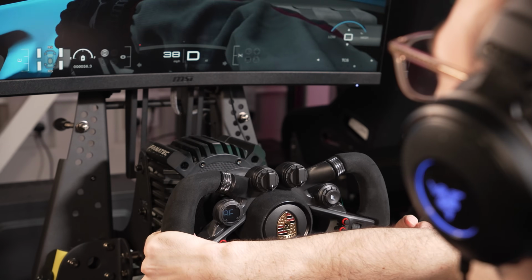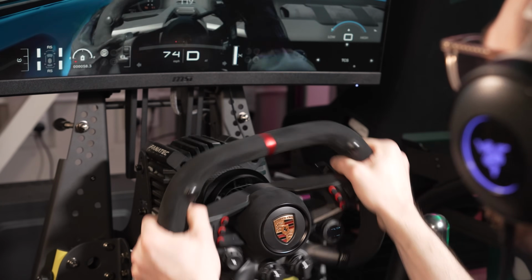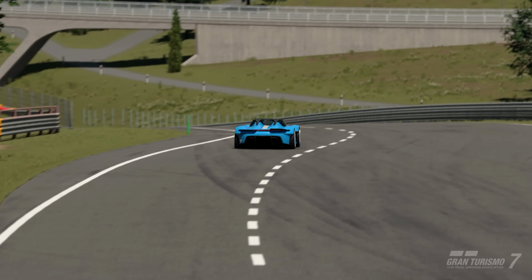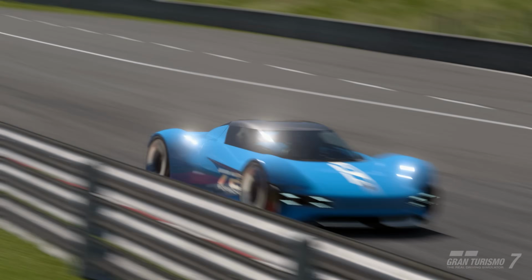But it looks cool, and when you're doing circuit racing in a regular car that you can keep under control, which this Vision GT sort of isn't, funnily enough, it's pretty good. I have no complaints really about the shape in this specific scenario.